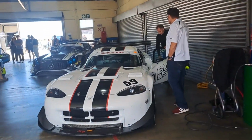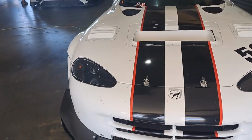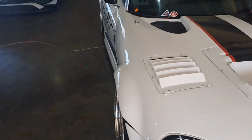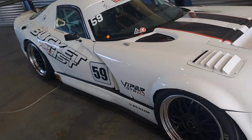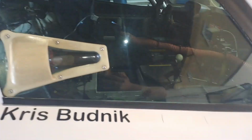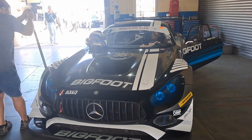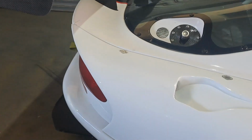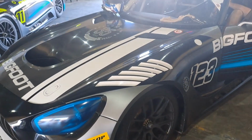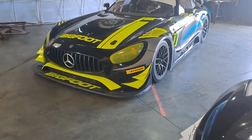Got a Viper. But that photo right there, that's insane. Nice Viper. Simple manual. Of course, no paddle shifters. Interesting. AMG. Another one on the list. Beast of a car. Such a good car. They're working on this one, so I'm not going to interrupt them while you use this one.